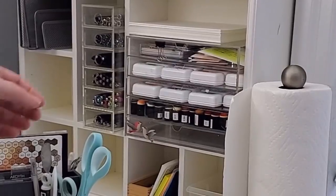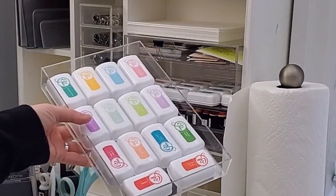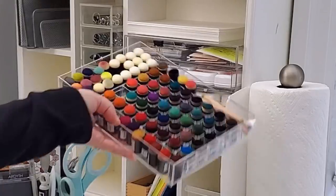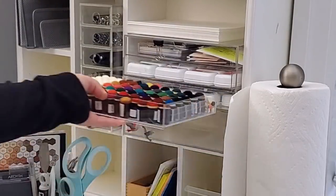I have another cubby to the right, and it's less full, but it does have my Catherine Pooler mini inks and some acrylic drawers. In Canada, we have a Japanese store called Muji that sells these drawers, but you can also get them on Amazon. I have a drawer full of my ink daubers as well, one for each of my Catherine Pooler inks.